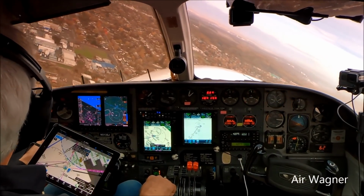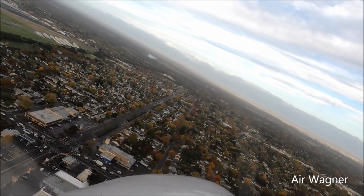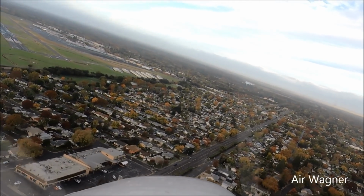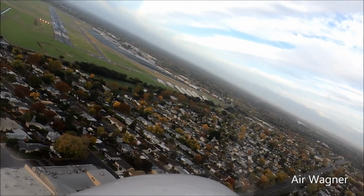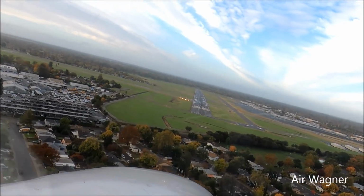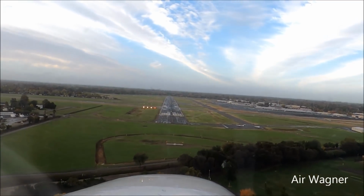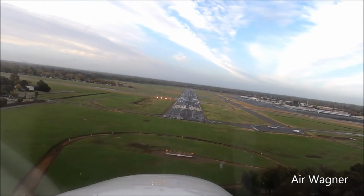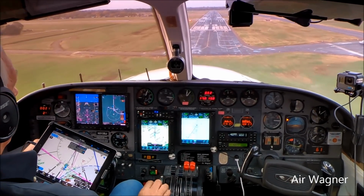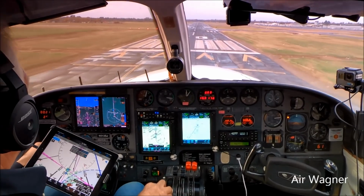And we're coordinated, we're going to continue the turn. We're a little high, let's add some speed brakes. Minimums. There's minimums again. Okay, I got the 4 Pappy. All right, we'll lose the speed brakes. Here comes the Pappy. 1 red, 3 white, 2 red, 2 white. We're on the slope. Speed's good. Three green.